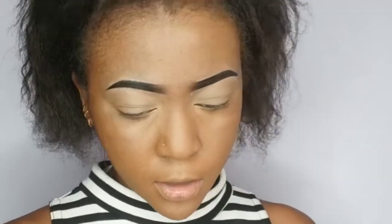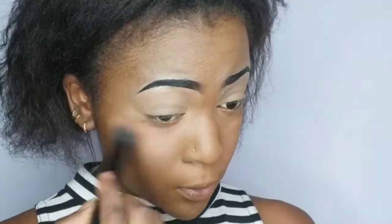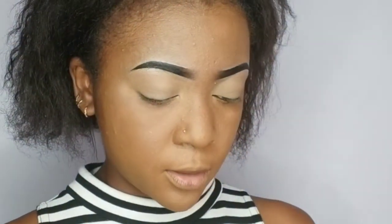So yeah, I'll go in with my LA Colors I Love Makeup Contour Palette. It has this really nice brown shade, and I always use that as my powder. So, yep. I'm just going to apply it.